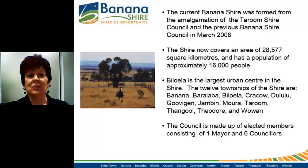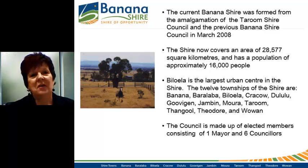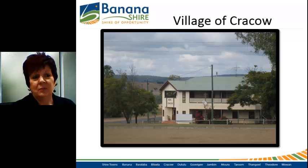As I said, we have many little towns and villages throughout our shire. One of our villages is the village of Krakow on the southeastern corner of our shire. In the 1930s, it was a booming gold mining town with over a population of 20,000. Today it's slightly smaller, and the gold mine still operates there, but on a smaller basis.